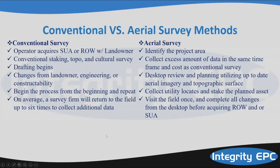When I say collect more data, if an operator were to give us a proposed pipeline right away, a proposed pad location, we would then throw some sort of buffer on that that would make sense, and collect all of the topo and up-to-date aerial imagery that we can actually extract the features from, because it's survey grade accurate data. So we can make all those measurements to those features, have all the topo, and make good decisions on the front end before acquiring that SUA or landowner agreement and go from there. So that's really the concept of using the aerial survey versus the conventional.